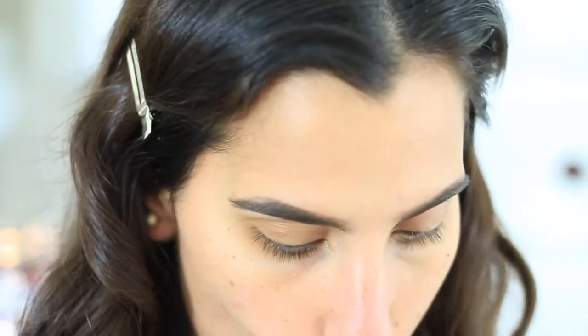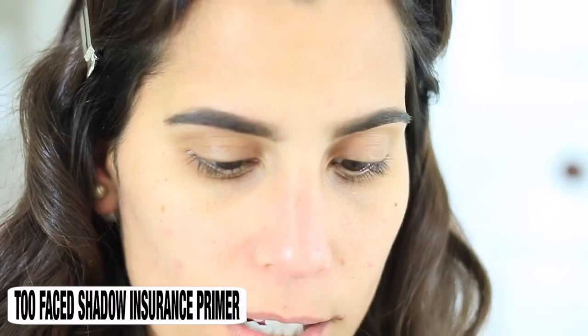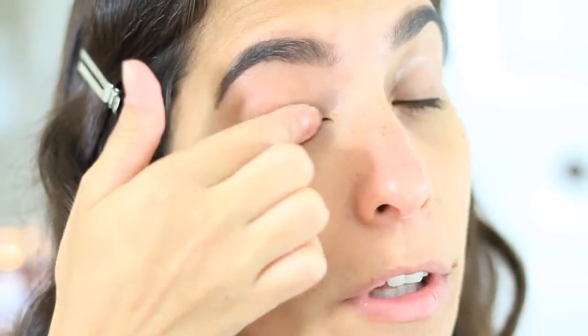I am going to go and prime my lid. So I'm going to be using the Too Faced Shadow Insurance Anti-Crease eyeshadow primer. Okay, so I'm just basically going to put a little bit on my lids. I feel like I put more on that side, so let me share some.